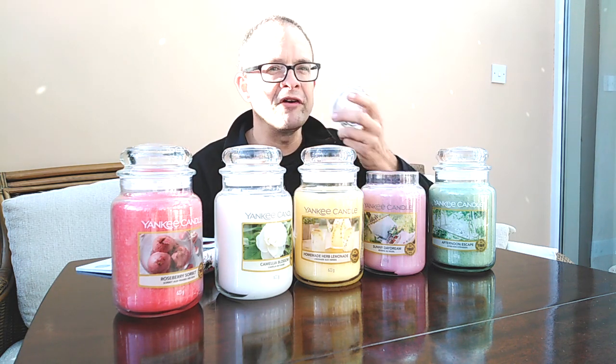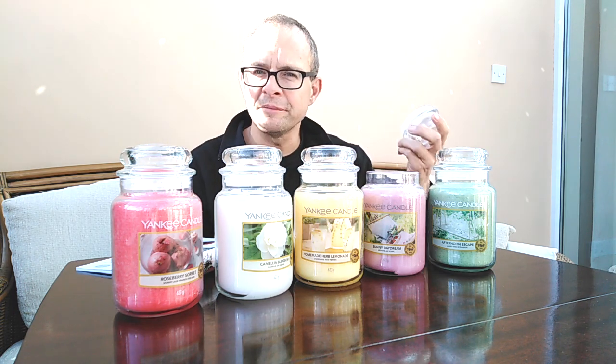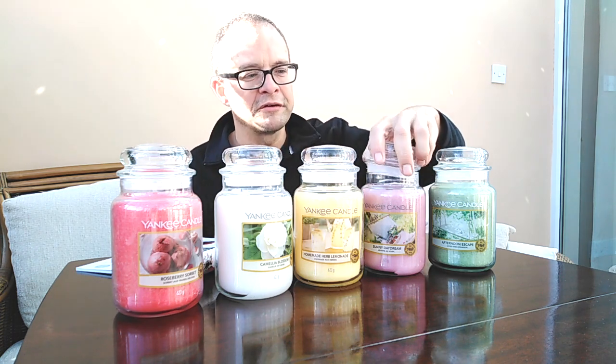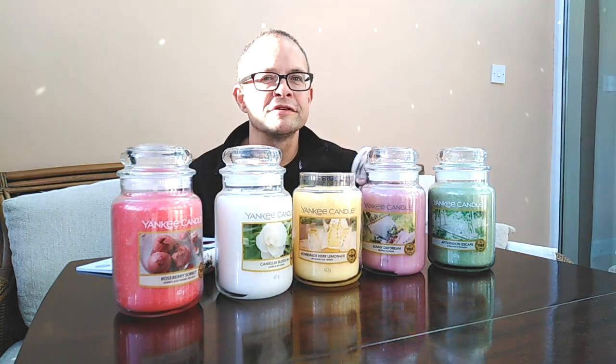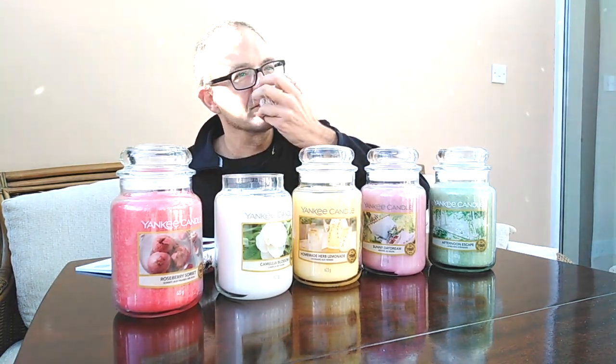Sunny Daydream is the warmer, perfume, richer, floral one. Very, very rich. Quite heady, I can imagine this one's going to be. Again, you can't tell how they're going to burn, but it smells very rich and very heady floral, that one. Homemade Herb Lemonade, the absolute fan favourite. It's divine. You're going to love this. Fans of Sparkling Lemon will be jumping for joy because it's a bit like that with some herbs and ginger in it. Lovely. Camellia Blossom.